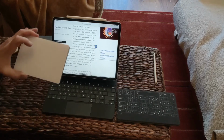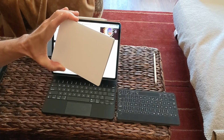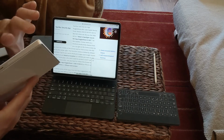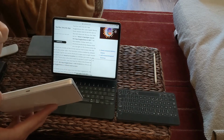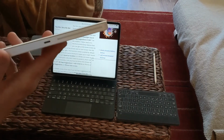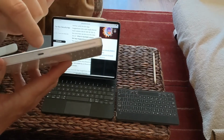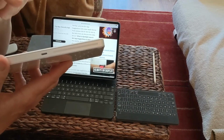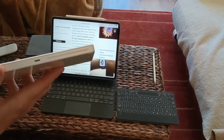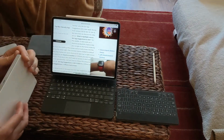So if you really wanted an external mouse and don't mind spending $129 for this, and it's so nice having wireless, the only drawback that I would say is maybe the price. But you see that connector? That connector is not USB-C. That connector is the old Lightning connector. This one right here. Now that means you've got to carry around another cord in your bag. But other than that, it's wonderful.